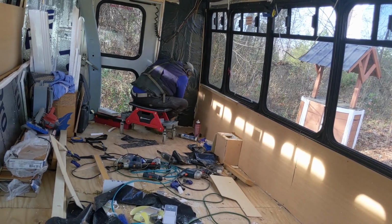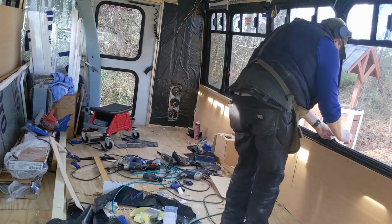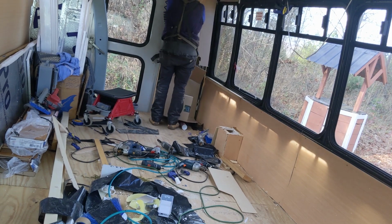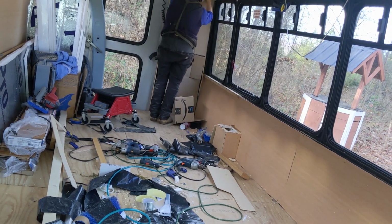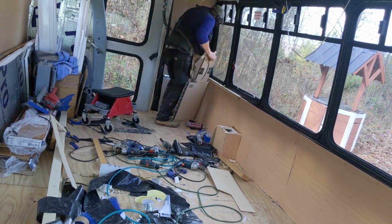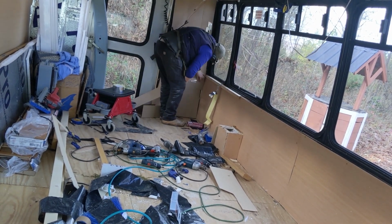And now I'm working on the back wall, putting up vapor barrier. I first put up the vapor barrier, and then I went and got some cardboard and made a template out of that type of cardboard, and I used some of that foil tape to tape the cardboard together. This actually worked really well. I was surprised at how well it did work.